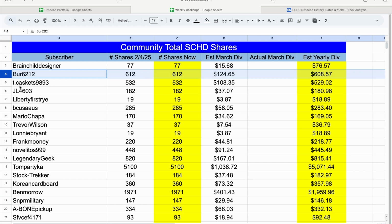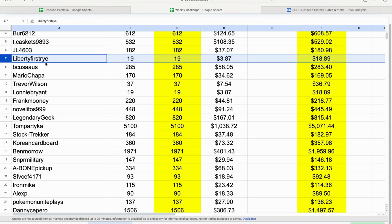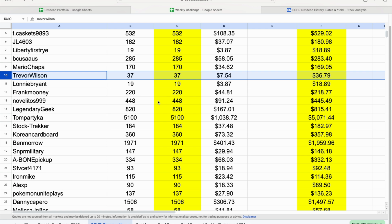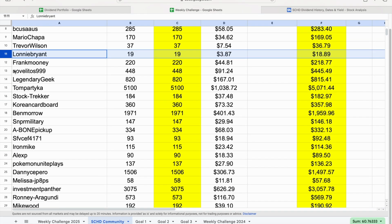Bird 612 shares, so $124.65. T Caskets, 532 shares. Wow, nice. JL, 182 shares, $37 in March. Liberty First Ride, 19 shares, $3.87. Keep it going. BC USA, 285 shares, so that's $58. If you guys DRIP this right back, BC USA will get about 2 shares. Mario, 170 shares, so estimated March dividend $34.62. Trevor, 37 shares, $7.54. Loney Bryan, 19 shares, $3.87. Drip it right back.